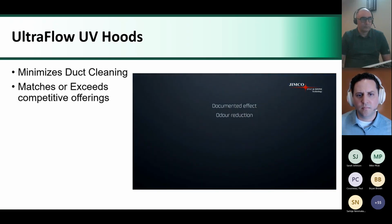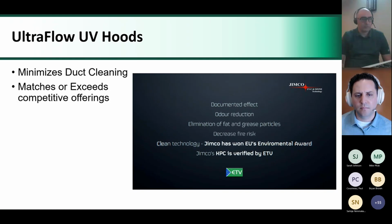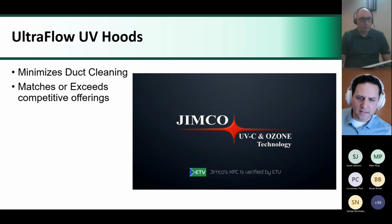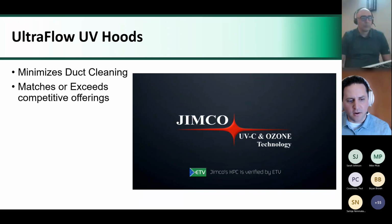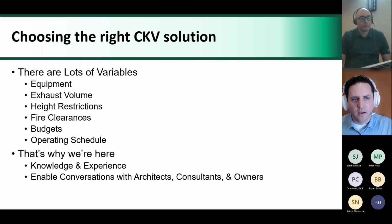Photolytic oxidation will reduce pollution to the surroundings dramatically. It has been documented that Jimco's technology works and is the only kitchen pollution control system in the world that has an EU Environmental Technology Verification, ETV. So again, that's just an overview of the technology. We can do a whole other seminar if Odell wants us to on UV. It is a neat technology and when sized properly with appliances, quite effective. But again, there's an additional cost up front and the maintenance requirements for it.